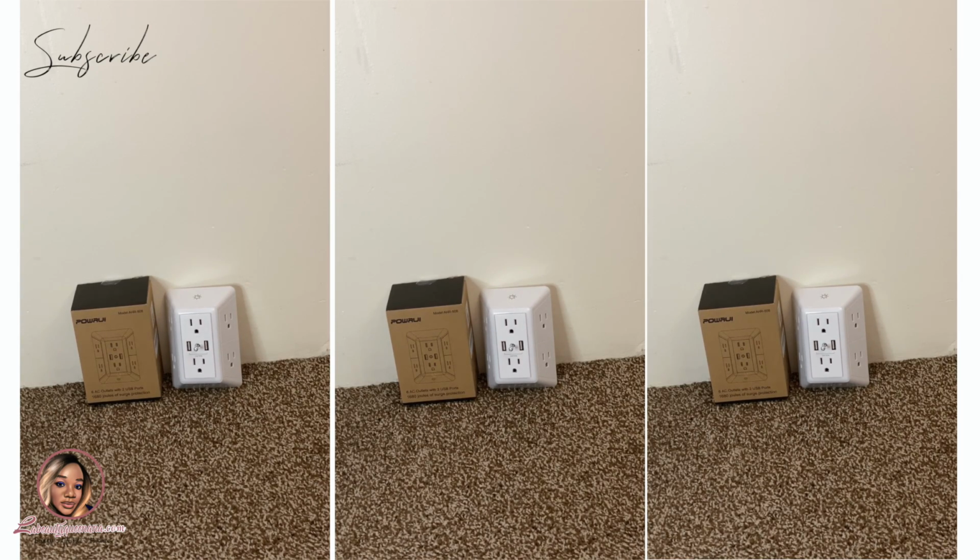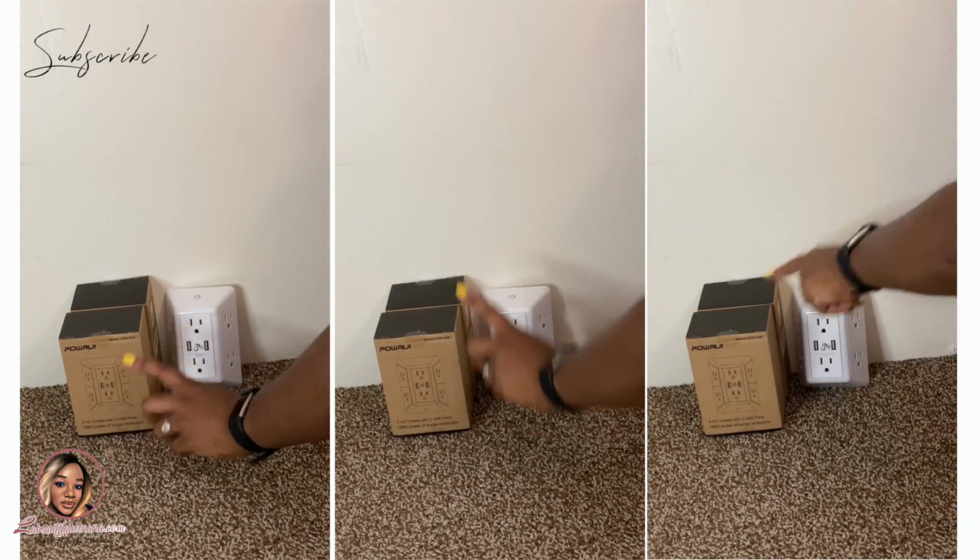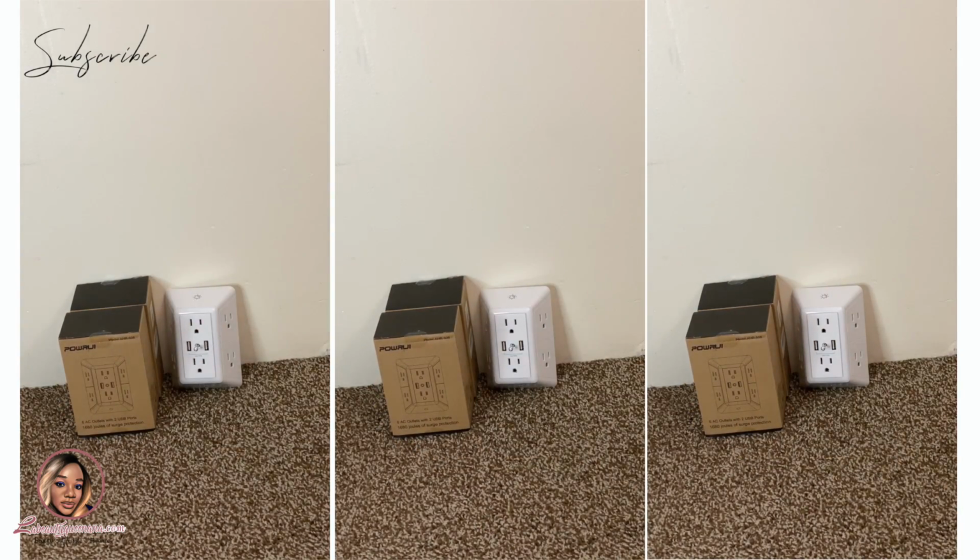So the next thing I have is the 6 AC outlets with 2 USB ports. It actually doubles as a night lamp as well with different settings. So it's actually pretty cool. I actually really like it. It makes you have that kind of hotel vibe, if you will, and it's pretty dope. I actually got 2. As you can see, I have 2.